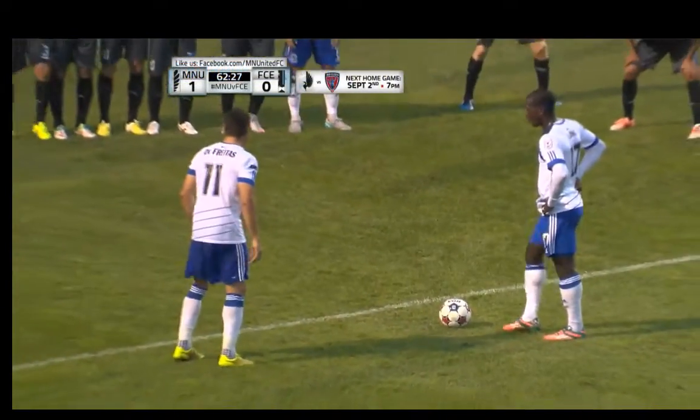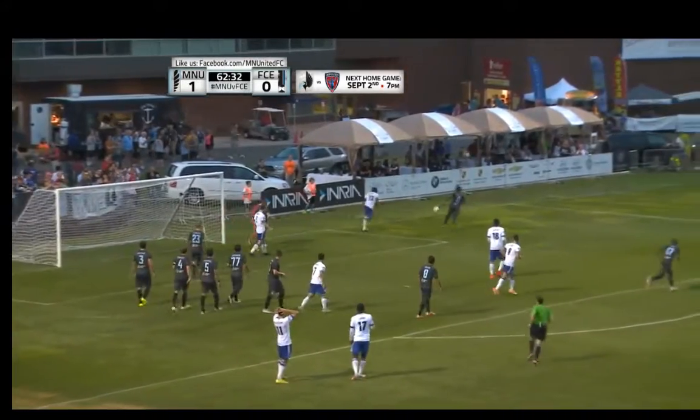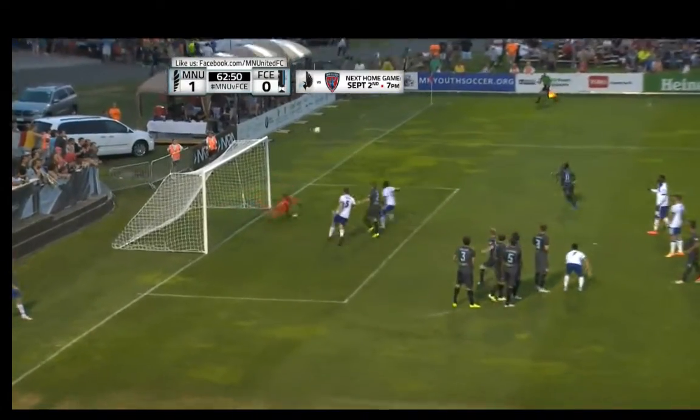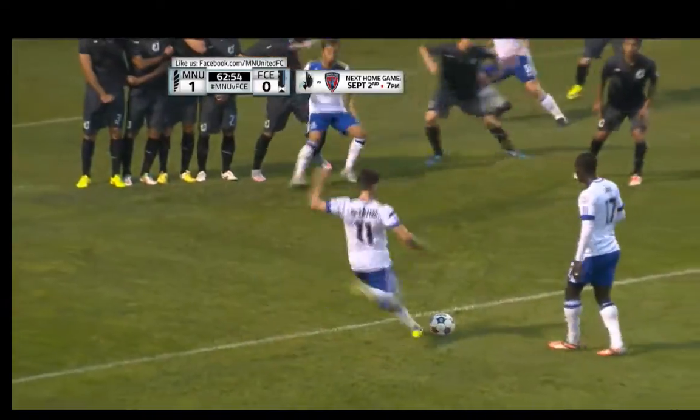Lang and De Freitas are on the ball. It's De Freitas, bending shot in. What a save by Mitch Hildebrandt. By De Freitas here, it's a little touch. Whips it over that wall, great save. Give credit to the wall that they're in the right position. But Hildebrandt, great save. He needed that after the last couple of games.